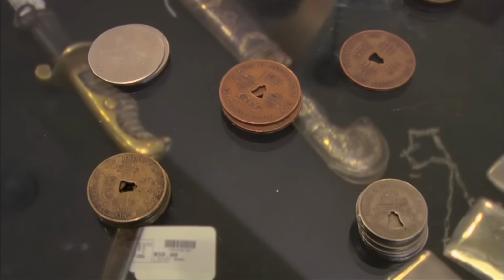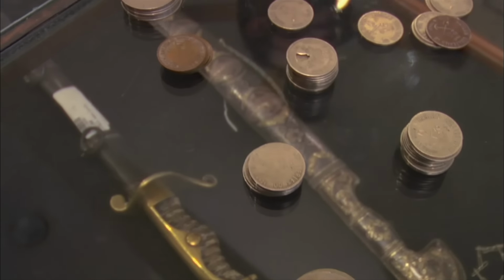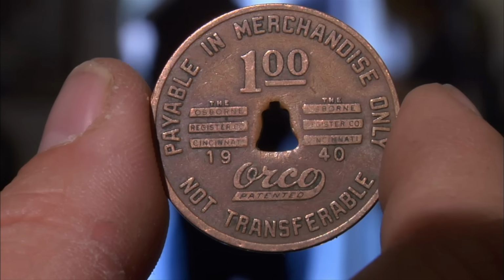Cool. I'm really excited to get these coins. They're pretty rare because most of them were melted down for scrap during World War II, which is a shame because they're an important part of American history. I mean, some businesses around the world still pay their employees like this. And that's why it's so important we keep reminders around.